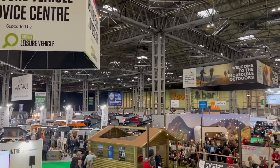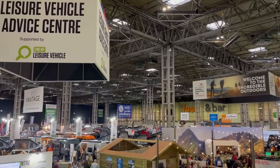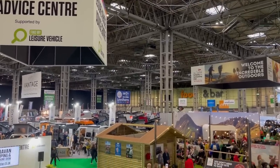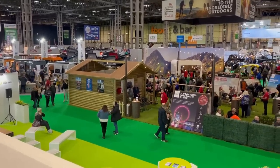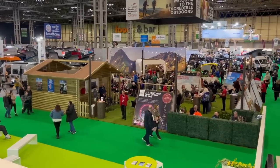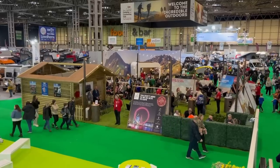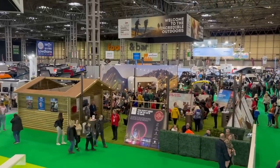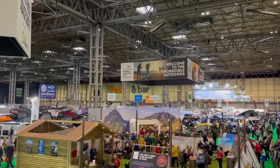So we're in hall five, is it five? You've got a lot of vans in here, you can see. And there are talks, people doing talks. I think this is a cooking one down here in front of us, talks about cooking. Food is over at the far corner. But yeah, we're going to have a look at some vans, shall we?